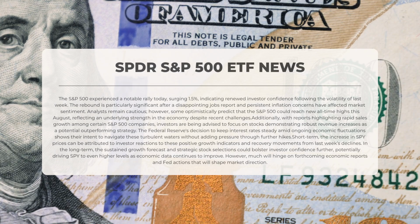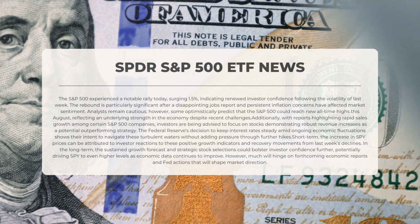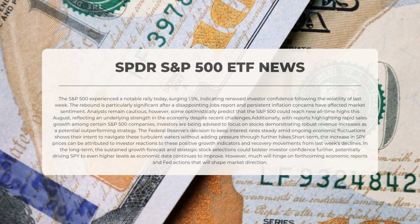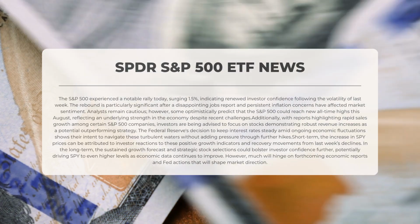Additionally, with reports highlighting rapid sales growth among certain S&P 500 companies, investors are being advised to focus on stocks demonstrating robust revenue increases as a potential outperforming strategy. The Federal Reserve's decision to keep interest rates steady amid ongoing economic fluctuations shows their intent to navigate these turbulent waters without adding pressure through further hikes.